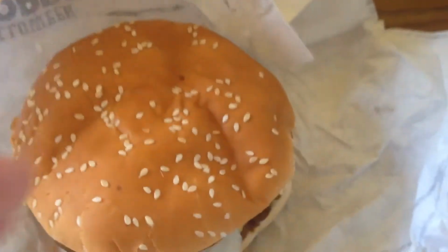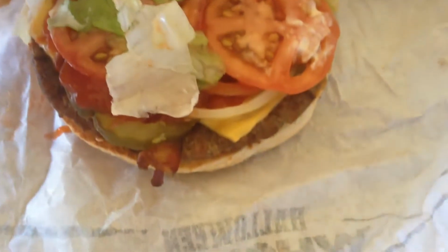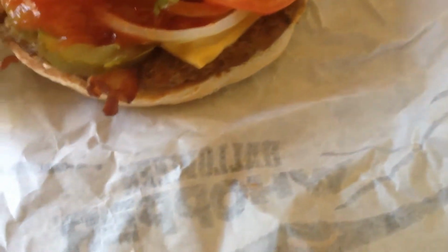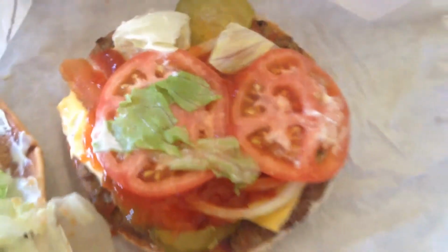So, Burger King. Let's open up this burger and see what it is. Got your bun right here. I don't know, you don't like lettuce. Here's the lettuce. You got mayo. Over here you got tomatoes. Underneath there you got onions, ketchup, pickles, bacon, cheese, and patty.